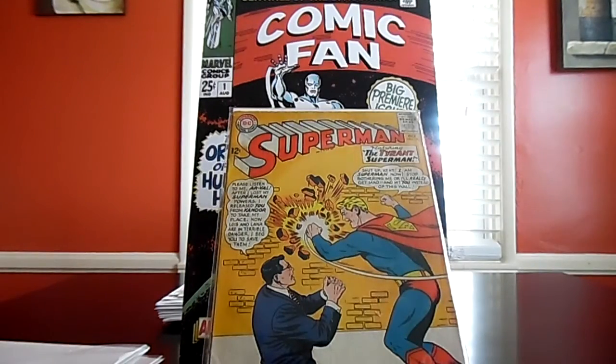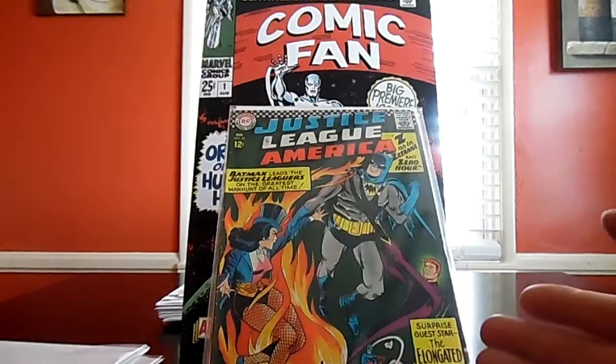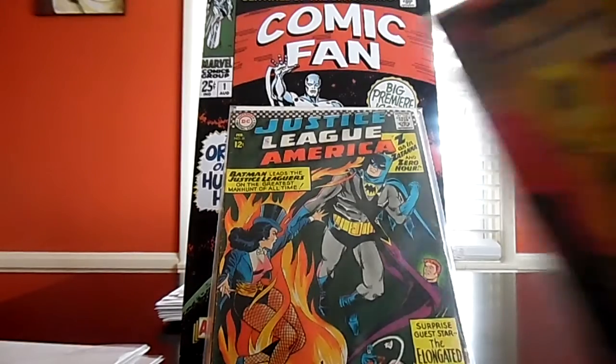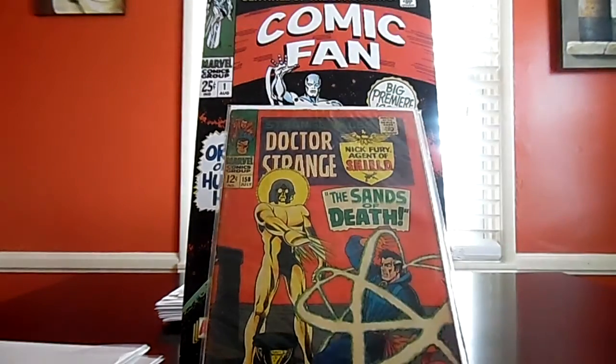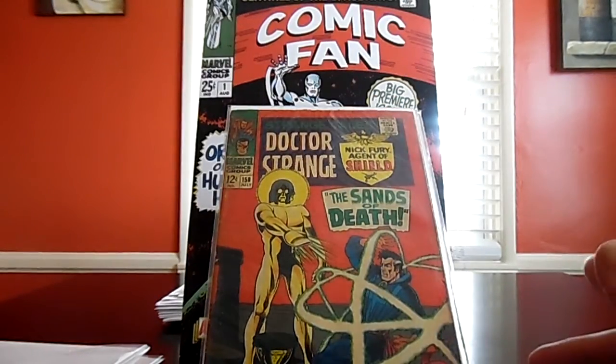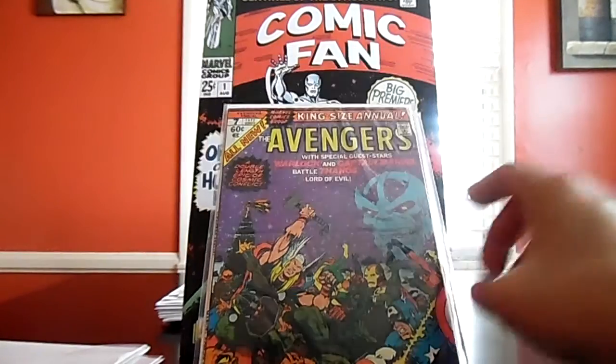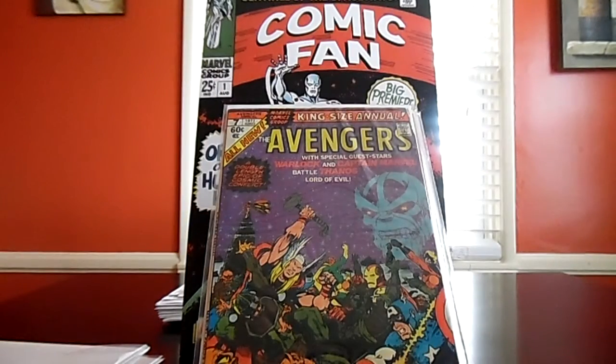Superman number 172. Just a cool issue. Justice League of America number 12. Another cool cover. Strange Tales 158. Second appearance of the Living Tribunal. All right, I'll take that. Avengers Annual number 7. Pretty cool issue. I liked it. I have one in my collection.